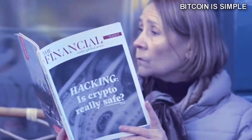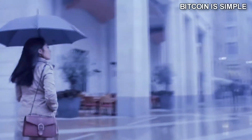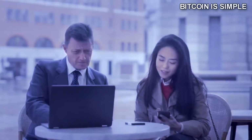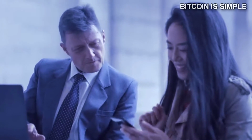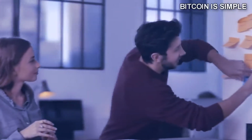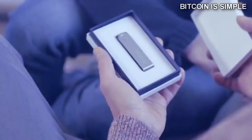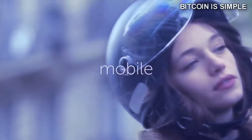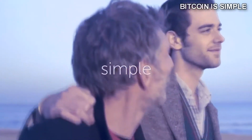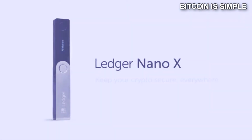When you are storing your cryptocurrency, like Bitcoin, Ethereum, Bitcoin Cash or Litecoin, if you store it in an exchange, you're not the real owner of the cryptocurrency. It means that the exchanges are the real owners of your cryptocurrency. So if you want to be the real and only owner of your cryptocurrency, I highly recommend that you get a Ledger Nano X, the new version.